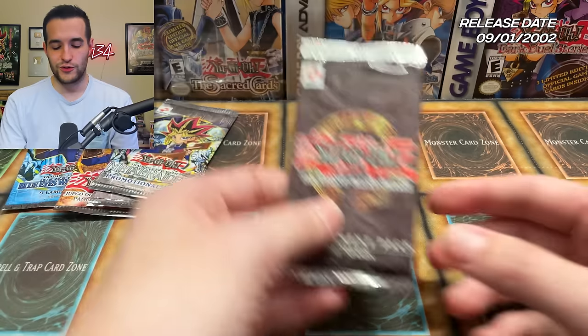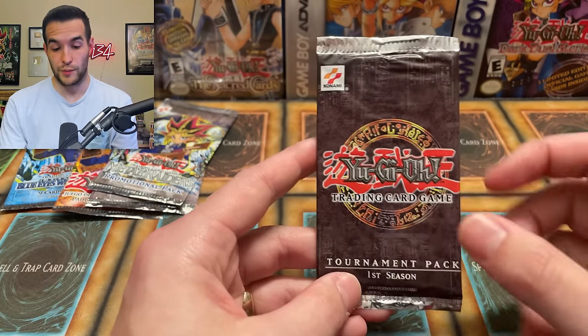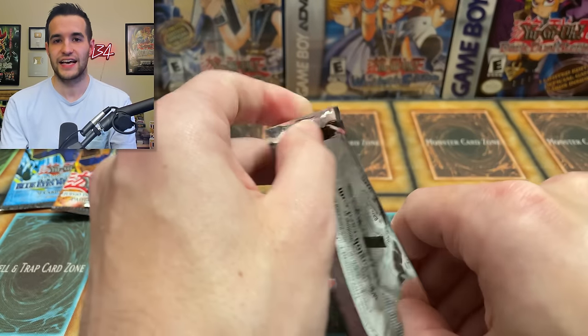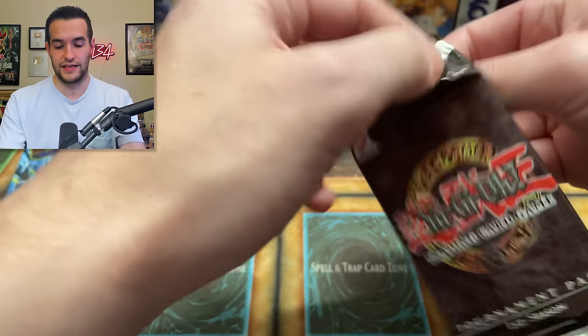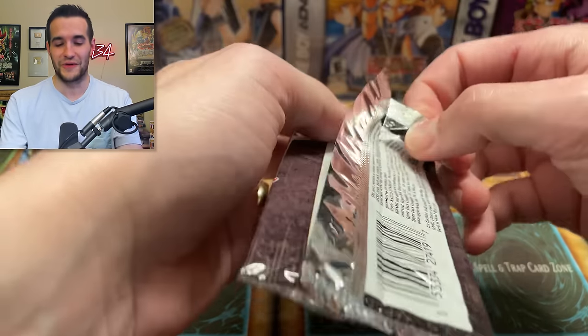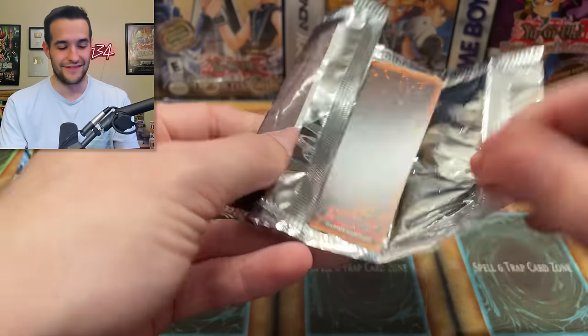So now we're down to Tournament Pack the First Season. This will be all the Tournament Packs. We had really rough luck with the Tournament Packs. It is pretty tough to get these like from a sealed box or anything, so it's hard to like really guarantee anything out of these. But we did get 1 super rare, I think. So could be worse, I guess. We could get worse with that. We didn't even get an ulti out of them.